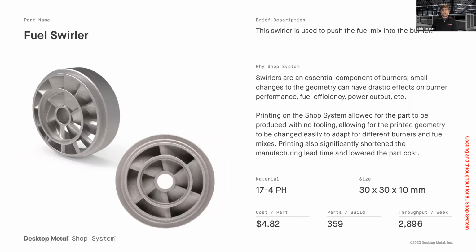Additionally, this fuel swirler, I actually have this part here, I'll show it. So this is a fuel swirler, a little closer, for diesel fuel. This mixes the fuel together to have a better burn in the engine. This is a part that on the shop system can be produced for $5 a part, and almost 3,000 of these parts per week. So the scale we're talking about is really supporting a full-scale manufacturing operation.